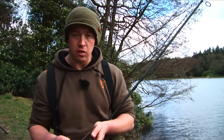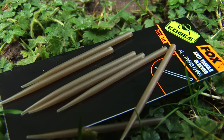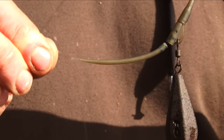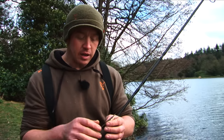Other than that, it's going to stay on there. Now, these are new for us. These are the extra long anti-tangle sleeves. It's something that we've been working on and they've proven to work wonders with the zigs. It just keeps the zig away from the main line that extra little bit. And it's just a helping hand, really.